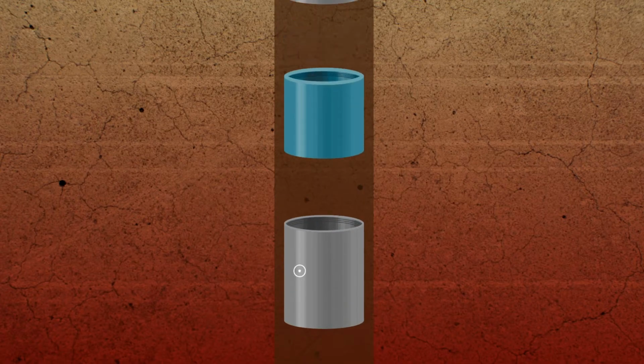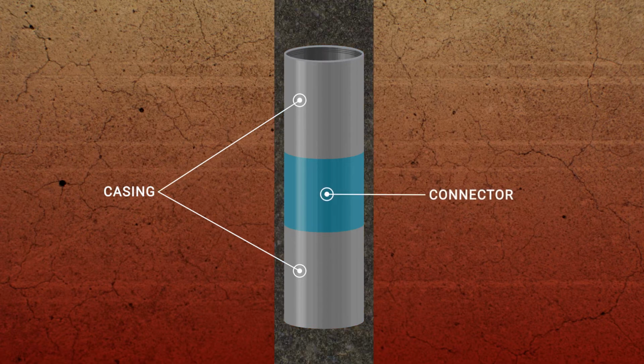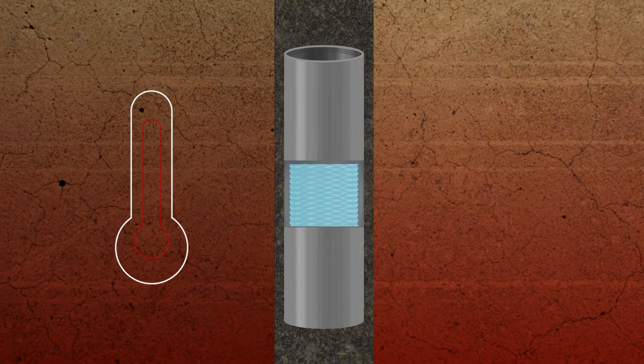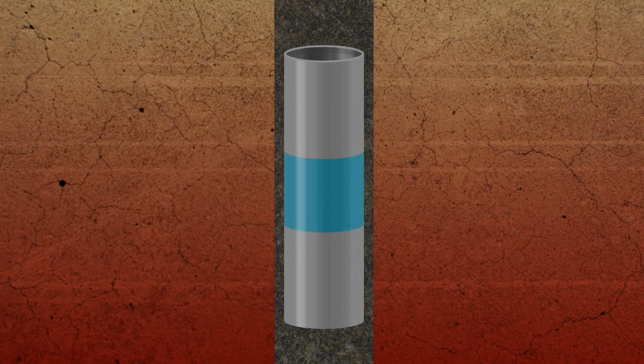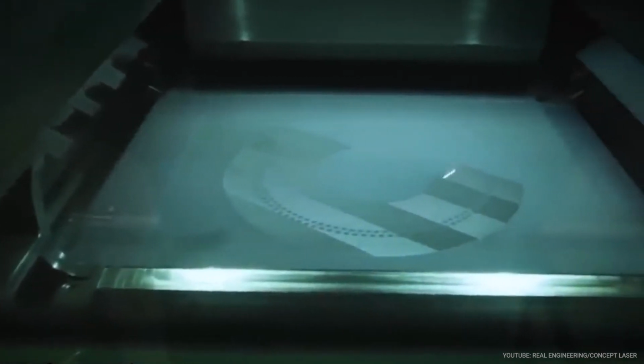Our solution to the problem of thermal expansion stress is a better casing connector. Using MetaTHERM, our unique metamaterial solution, the connector's enhanced characteristics compensate for casing thermal expansion. The connector can be used with existing casing programs without interfering with the regular installation or operation of the well. Our MetaTHERM connector can only be fabricated through additive manufacturing due to its complex geometry and the required high-performance materials.